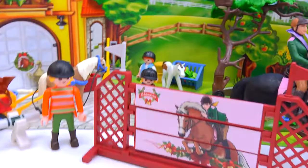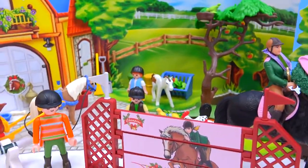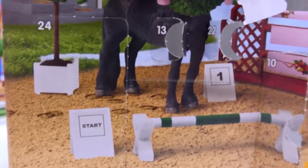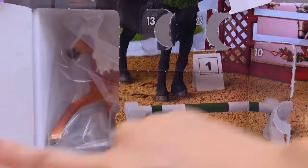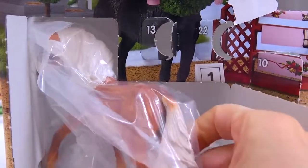All right, are we ready to see what our very last day is with our Playmobil and Schleich advent calendar? Here we go. So on our Schleich calendar, day 24 looks like a big one. Open, open, open. Oh, we got another horse! Oh, yes! Look at this beauty!